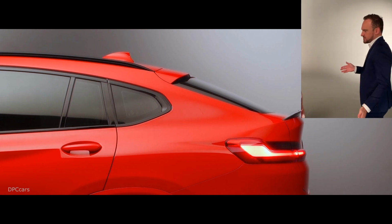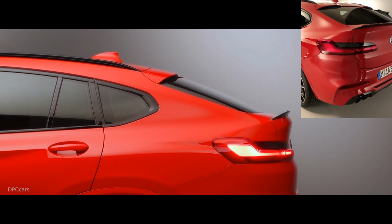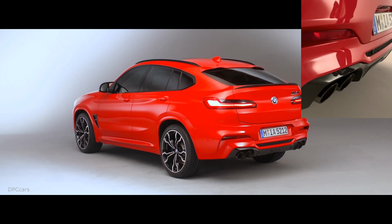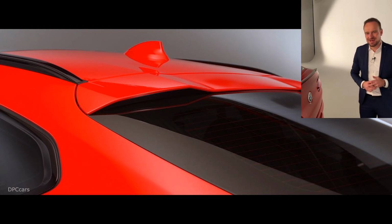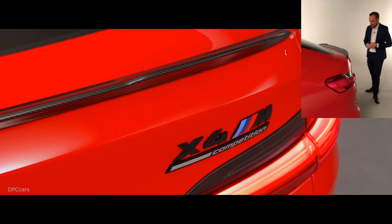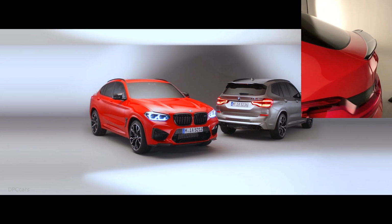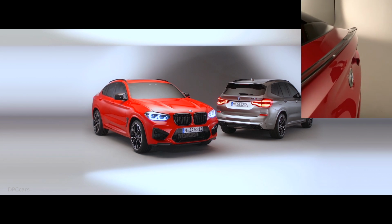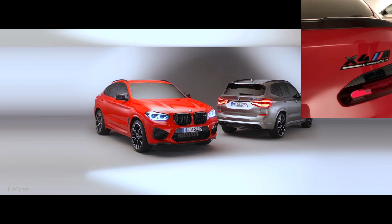Then towards the end, this is actually the most specific part of the X4M. This is where the X4 is truly different from the X3. You can see a carbon fiber rear diffuser with our M dual branch exhaust system with 4 tailpipes, 100 millimeters in diameter, electronically controlled flaps, and an amazing sound that I'm going to show you in a couple of seconds. What is also specific for the X4M is the bespoke gurney spoiler. When you order the carbon exterior package, it's even done in carbon fiber. And the M specific attention to detail, you can also see here at the nameplate, this is not black paint, this is black chrome galvanized.